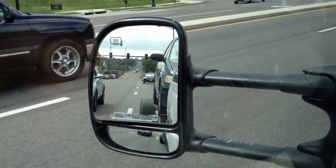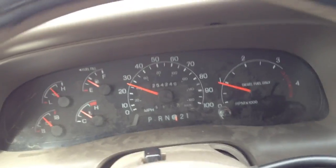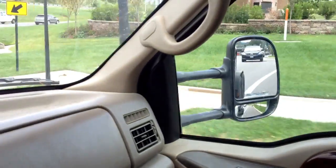Here we are, about to get on an interstate. Build up a little speed. You can definitely tell the van's back there. It's heavy. But it pulls great.